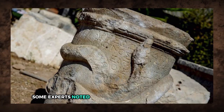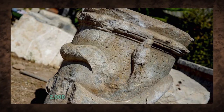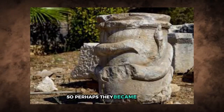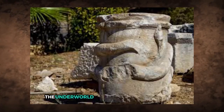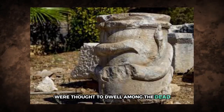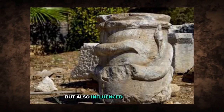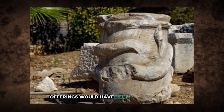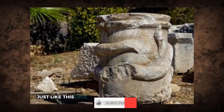Some experts noted that the native snakes in this area 2,000 years ago weren't harmful to people, so perhaps they became sacred. The underworld gods these people believed in were thought to dwell among the dead, but also influenced agriculture. When crops failed, offerings would have been made at altars just like this one.